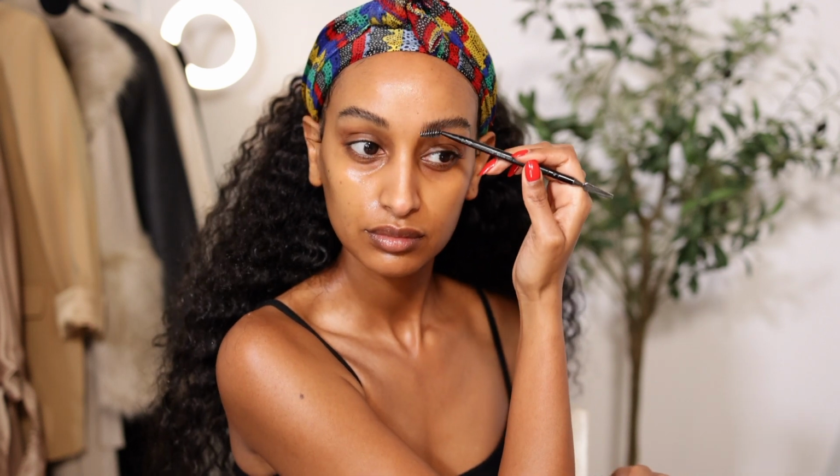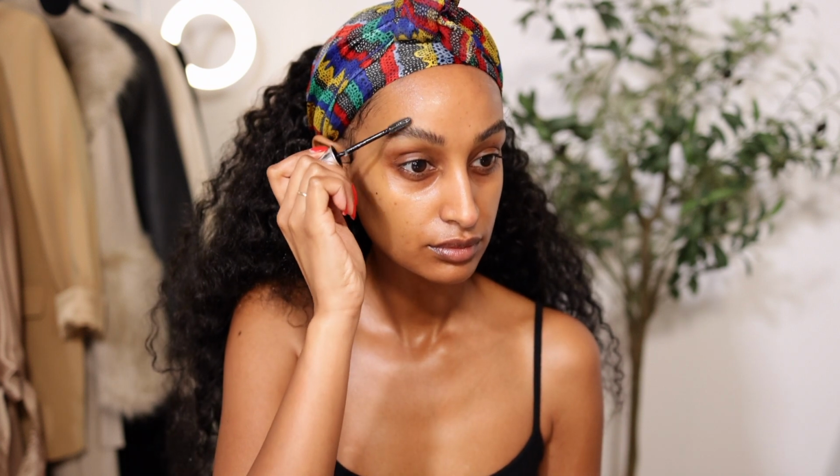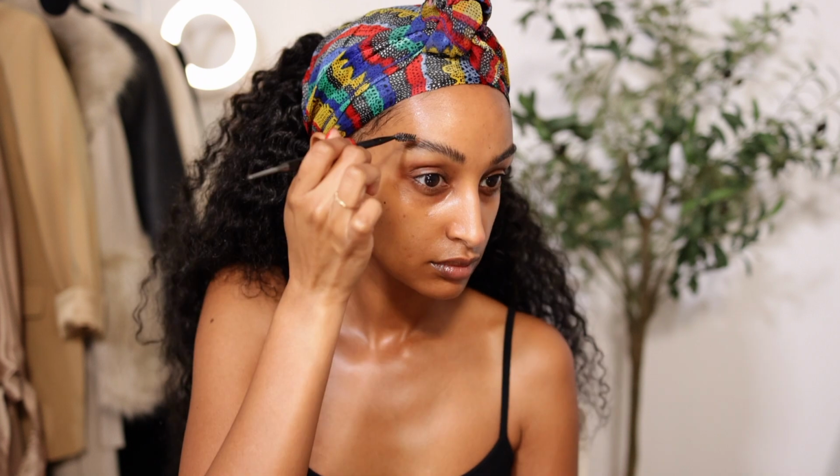For brows, I'm gonna keep it very simple. I'm gonna brush up my brows and use the 24-hour brow setter by Benefit Cosmetics. This is a holy grail product for me, especially because I don't fill in my brows anymore. I absolutely love to use this product. I like to saturate my brows to make sure that they stay in place. This is a 10 out of 10 product that you guys need to have.